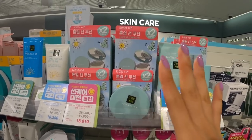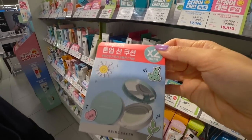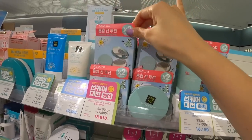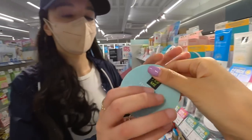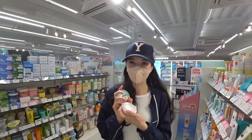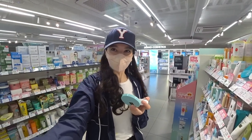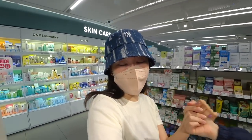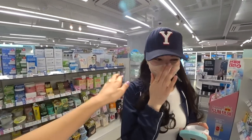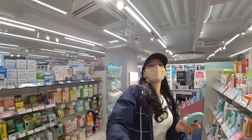So this is something that Juju has been eyeing, and you guys, look at this. It's so cute. It's a sun cushion. Actually, for this, I saw a YouTuber using this. Of course, I'm influenced by Korean makeup and skincare gurus. One of them here, of course, and Sue. I have to be very honest, I watch others, but I don't know the names. Oh, yeah? I'm sorry. Thank you that you know my name and Sue's name.